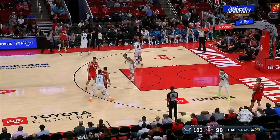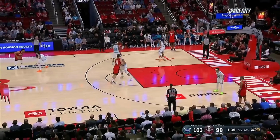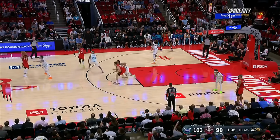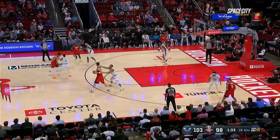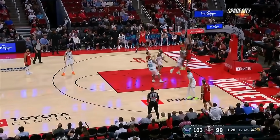Teams have been trying to disguise the zoom action with some fun initiations that deal with high post entries. They curl Jalen Green around the Şengün pin down, only to have him break back off the Van Vleet pin away into the downhill handoff. Tough to stop this, great defense, even better offense.